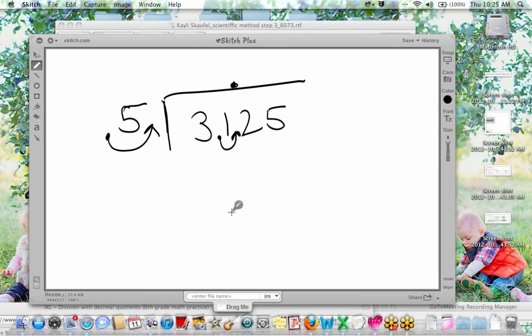Excellent. You guys got it. Division of decimals is going to be a piece of cake for all of you. Even when trying to trick you by putting decimals in the divisor or sometimes putting a bunch of zeros, you guys have got it.